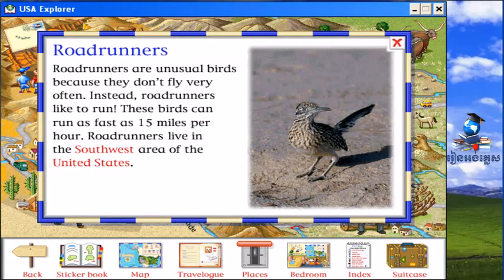Roadrunners. Roadrunners are unusual birds because they don't fly very often. Instead, roadrunners like to run. These birds can run as fast as 15 miles per hour. Roadrunners live in the southwest area of the United States.